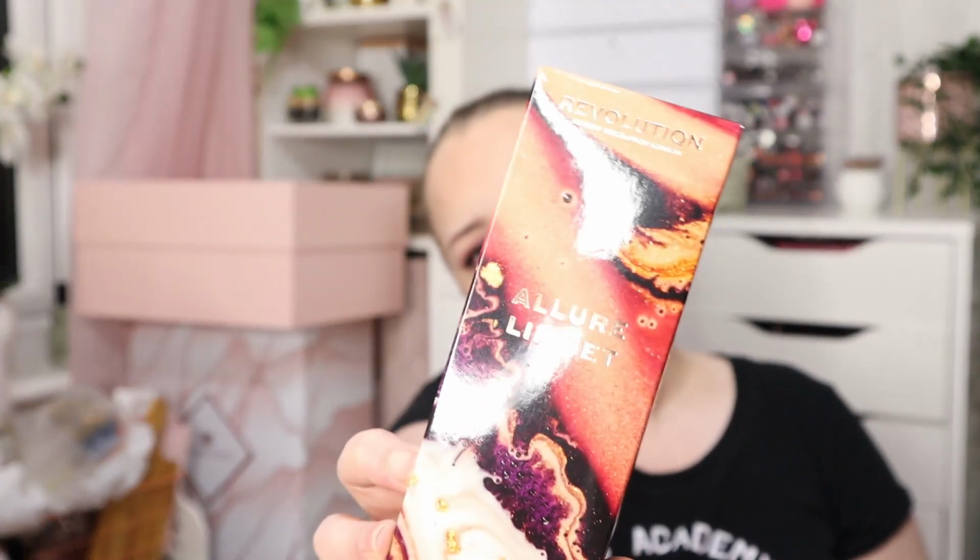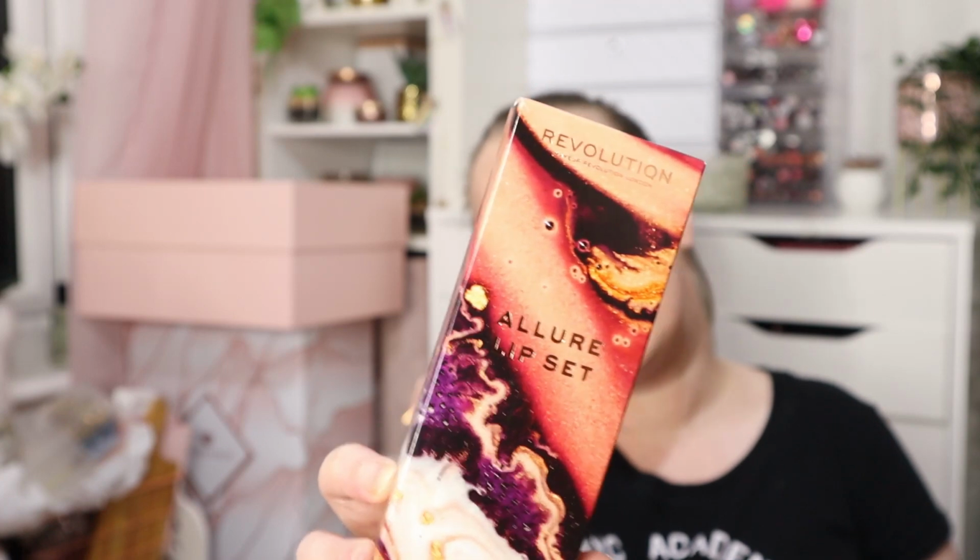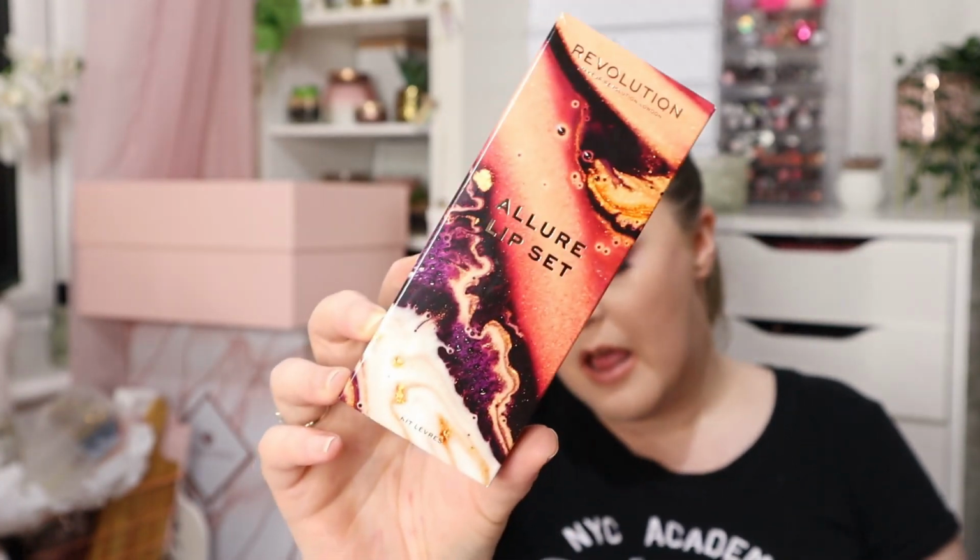But yeah, let's just dive right in. So we have two products from the same collection. We have the Revolution Forever Dynamic Allure Palette. This is the mini version of the Allure palette. They also do two other sizes. We're also going to be looking at the Allure lip set, which comes with two glosses and a lip liner.